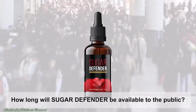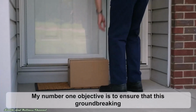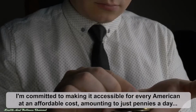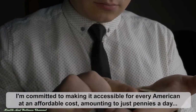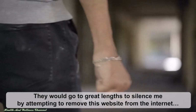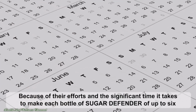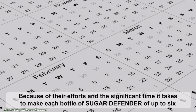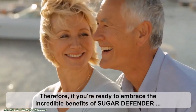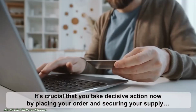Question: how long will Sugar Defender be available to the public? My number one objective is to ensure that this groundbreaking solution reaches as many Americans as possible. Given the remarkable revolution it's sparked, I'm committed to making it accessible for every American at an affordable cost, amounting to just pennies a day. However, there are some powerful enemies who fiercely oppose my actions. They would go to great lengths to silence me by attempting to remove this website from the internet. Because of their efforts and the significant time it takes to make each bottle of Sugar Defender for up to 6 months, I can't promise how long this website will stay online. Therefore, if you're ready to embrace the incredible benefits of Sugar Defender, it's crucial that you take decisive action now by placing your order and securing your supply.